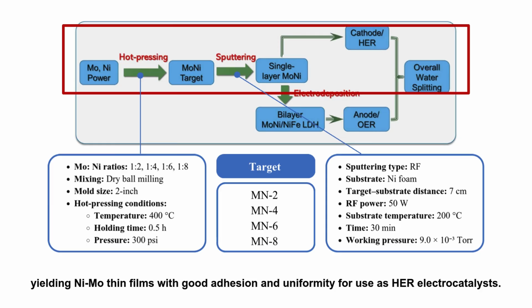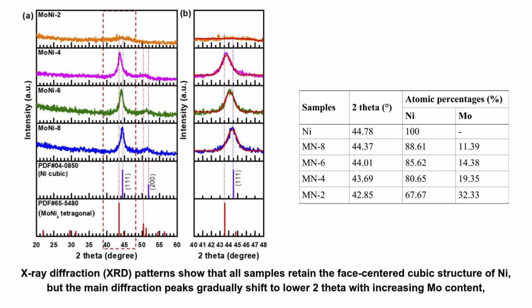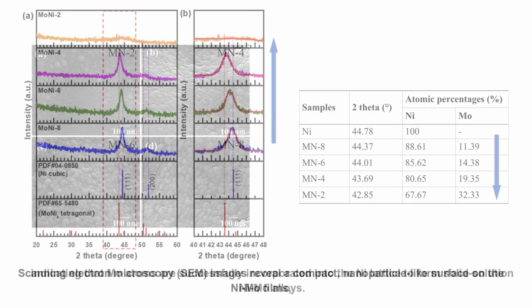as HER electrocatalysts. After fabrication, the authors examined the structure and morphology of the sputtered nickel molybdenum films. X-ray diffraction patterns show that all samples retain the face-centered cubic structure of nickel, but the main diffraction peaks gradually shift to lower 2 theta with increasing molybdenum content, indicating that molybdenum atoms are successfully incorporated into the nickel lattice to form solid-solution nickel-molybdenum alloys.